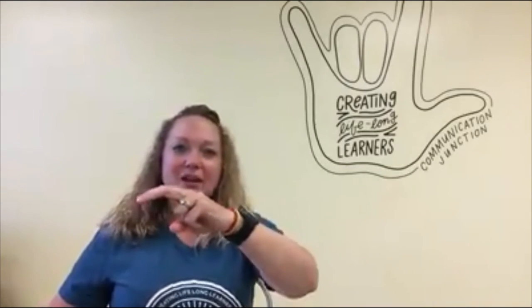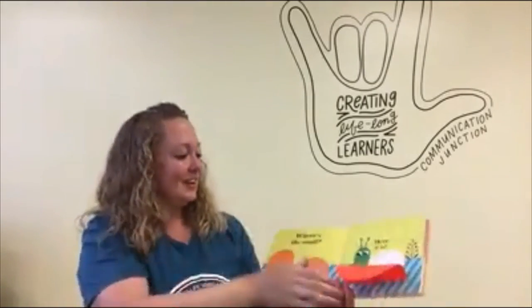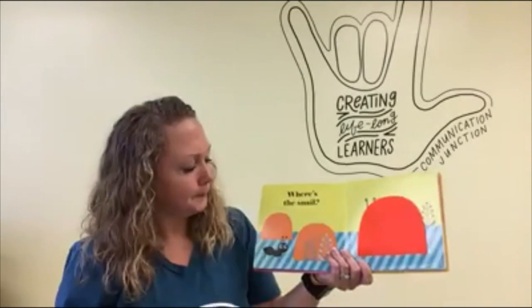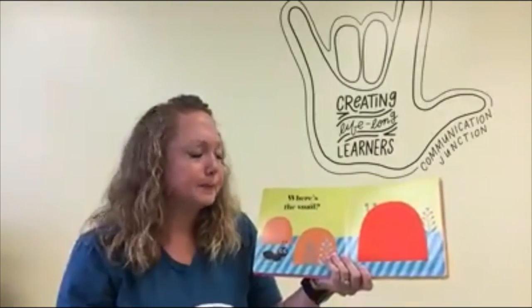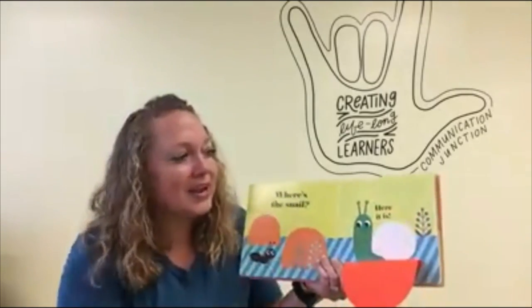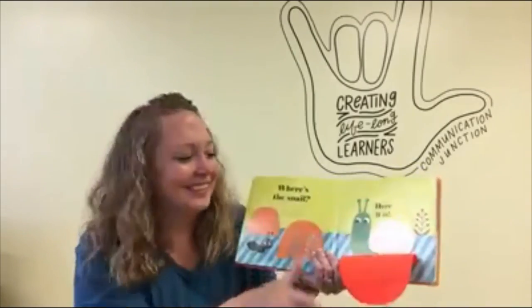Ooh, where is the snail? This one's a fun one. So you take your two fingers, you put them out, and it's like a fist, and then you fist the other over the other, and this is a snail. Kind of looks like a snail. Ooh, he's peeking out. Where is the snail? Where do you think the snail is? Let's see, cover your eyes. Peekaboo, here he is. He's under this orange rock. Peekaboo.